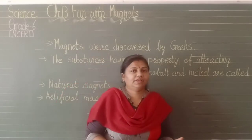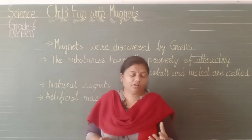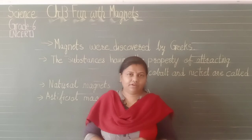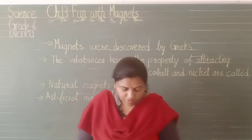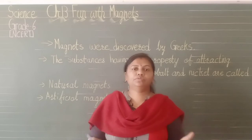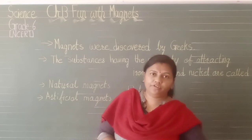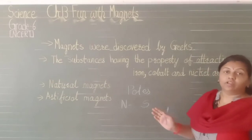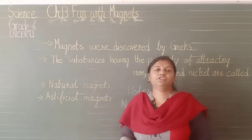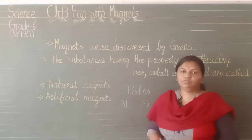Okay, it is clear that a magnet is more attracted towards the ends. It attracts things towards the end points, and it has less attraction in the center. Clear? Okay. Now, you know, students, that our earth is a huge magnet. Yes, and it also has two poles, the north geographic pole and the south geographic pole. The north pole is in the north direction and the south pole in the south direction. So our earth itself is a huge magnet, and it has two geographic poles.